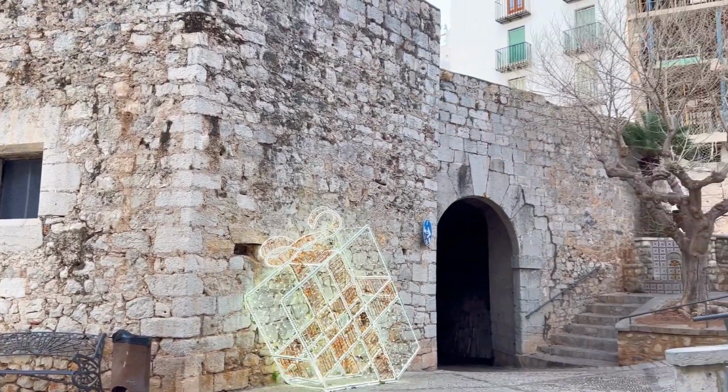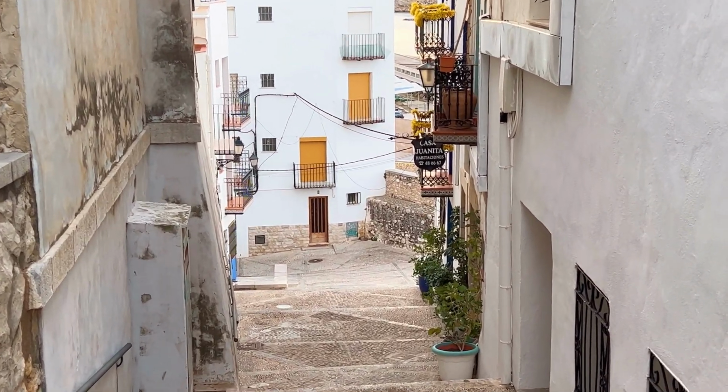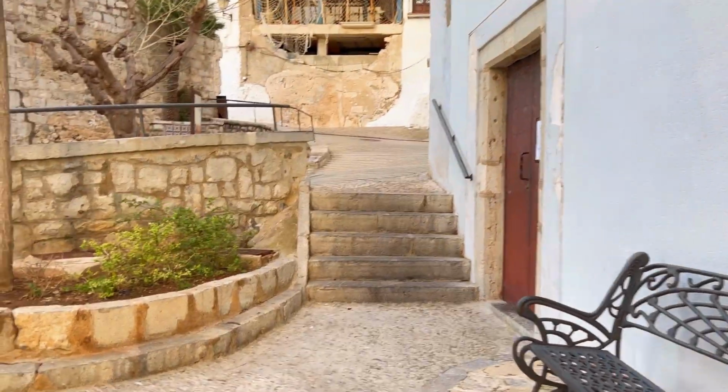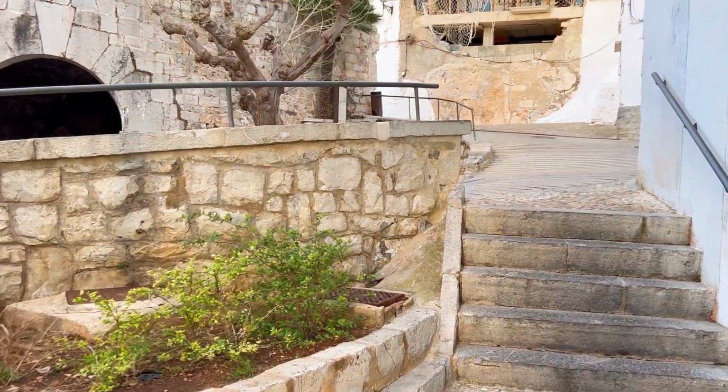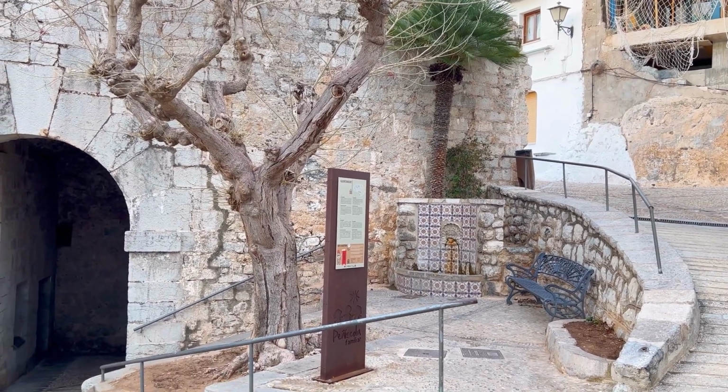Today, Peniscola is a delightful mix of medieval charm and coastal beauty. And whether you're exploring the iconic castle with its panoramic sea views or enjoying the local cuisine in a cozy cafe, you're walking through layers of history that make this town truly special.